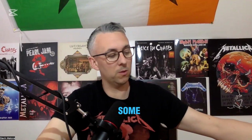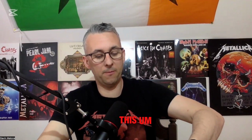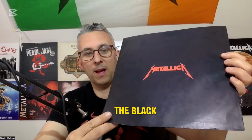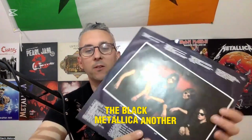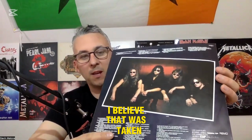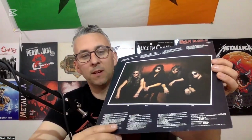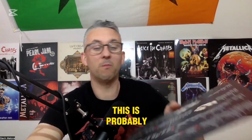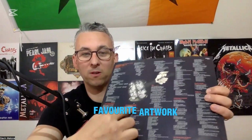I just want to show you some of the other artwork in this inner sleeve and stuff. Just cool. The black Metallica. Another cool picture there. I believe that was taken by Ross Halfin. Some cool credits here to the crew and everything. Again, this is probably one of my favourite artwork by the band.